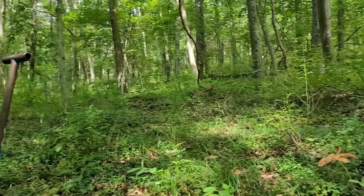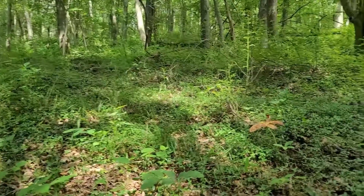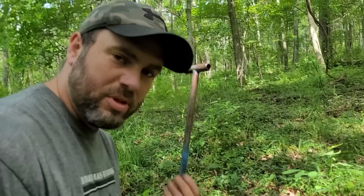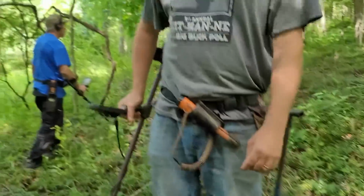Back in the middle of nowhere. I mean, literally way in the middle of nowhere. But there's remnants of stuff down in here, so who knows? There might be 20 more of these. That would be amazing. We know they got kids. Yeah. Kids lose stuff. Oh, there's a flank pad, huh? Yep.